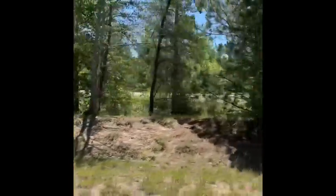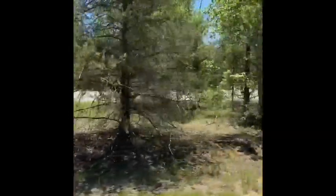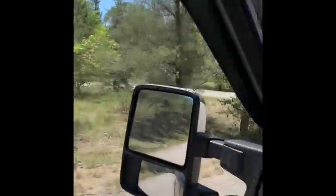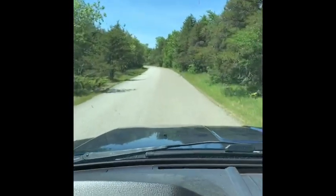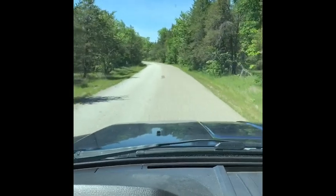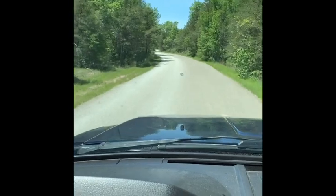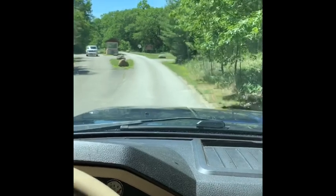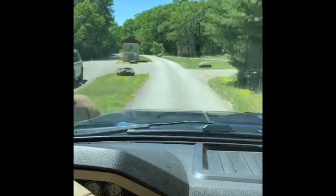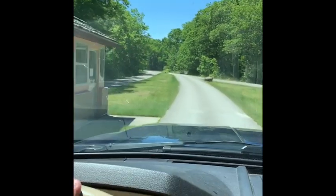There are a few other areas that you can pull off and park also. We have some trails coming off of them. Nice and quiet back here. Continue on. And we're coming back towards the front entrance. And that was your tour of the day use area.